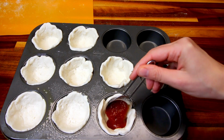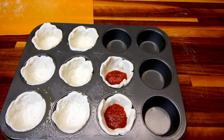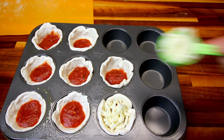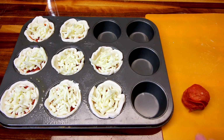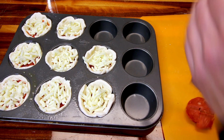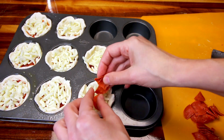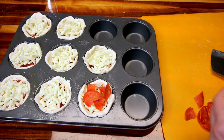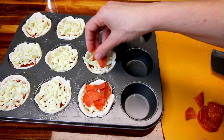Once I've got that done, I'm going to add a tablespoon of sauce to each one of these. I'm just using a jarred marinara sauce. And then I'm going to add 2 tablespoons of a part-skim mozzarella cheese. I'm now chopping up some turkey pepperoni, and I'm gonna put 2 slices, which equals 8 little pieces, on each one of these.